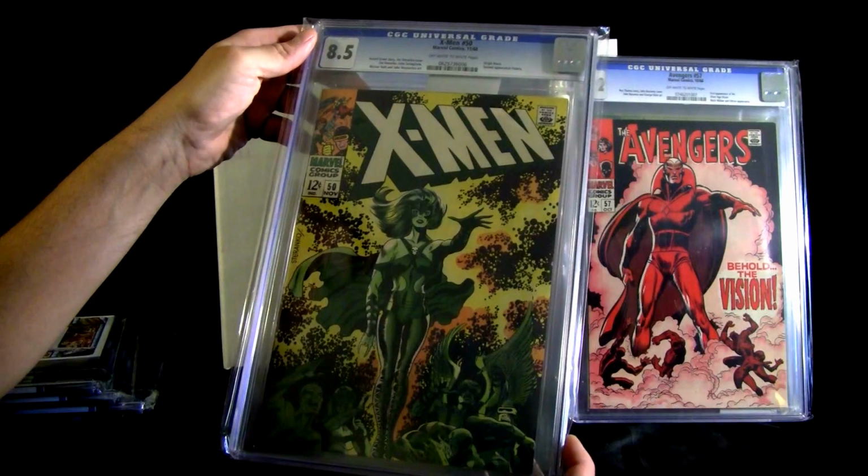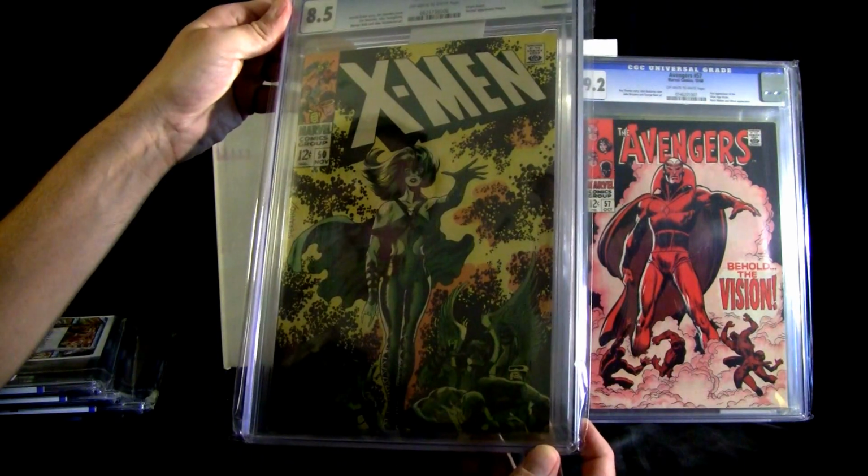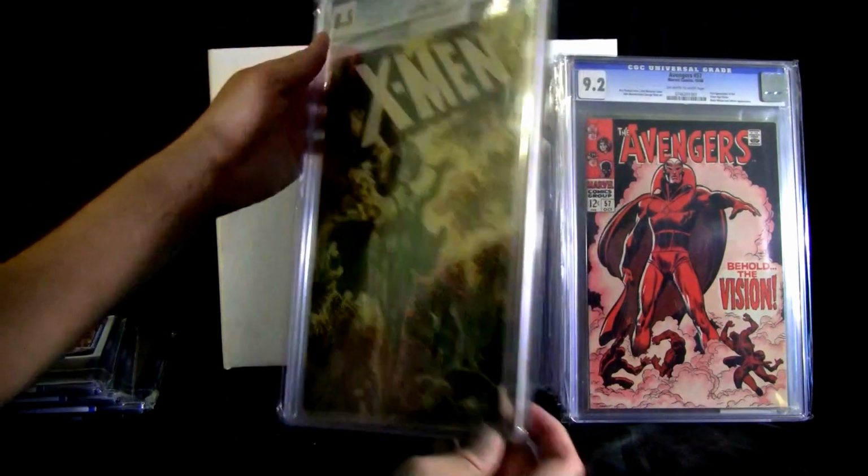But anyway, looking for a higher grade copy of this. But even so, it's a beautiful book. Man, Origin of the Beast and second appearance of Polaris. But man, I love that cover.